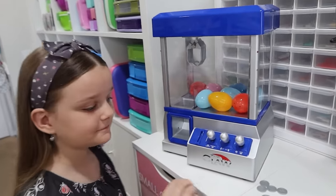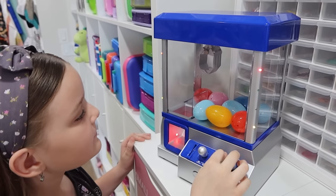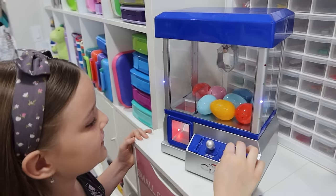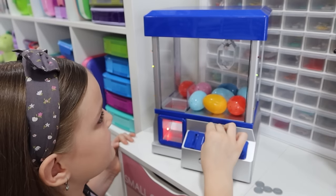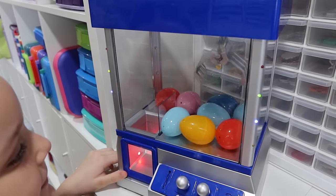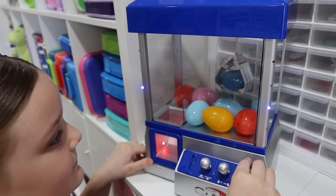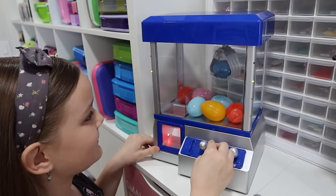Yeah. All right, put your little coin in. Which one are you going for? I'm gonna try to go for the dark blue one. Dark blue, oh, that's way back there. Can you get it? Oh, you almost did get it. Oh, that wasn't so hard.